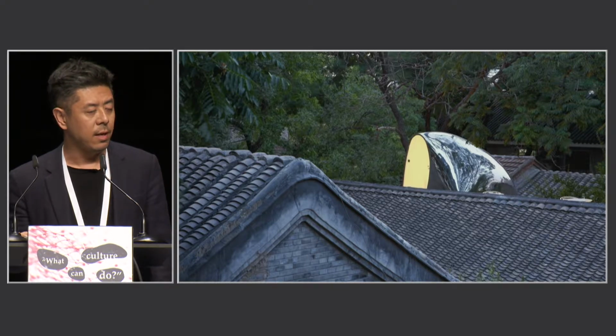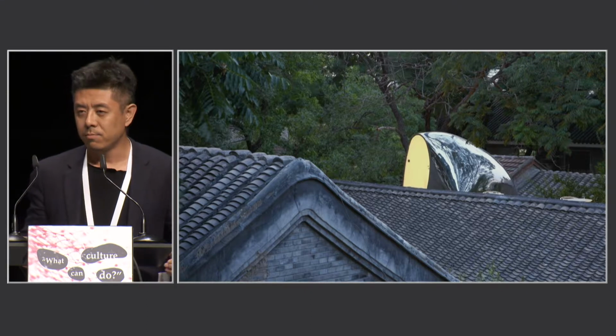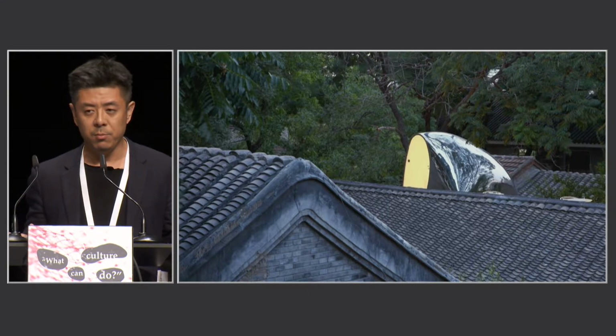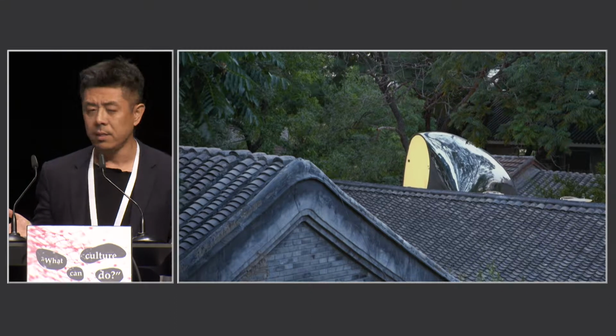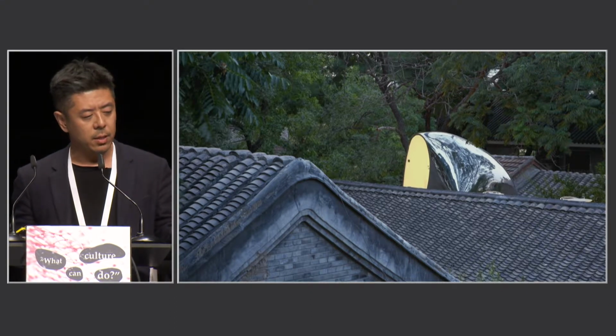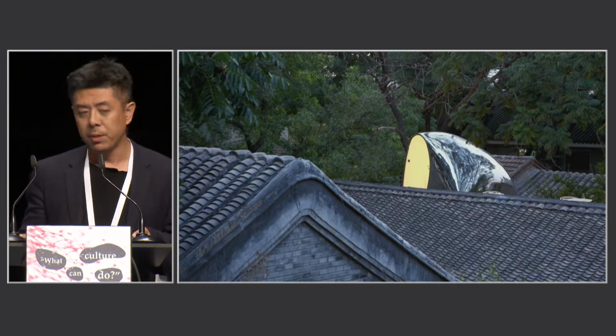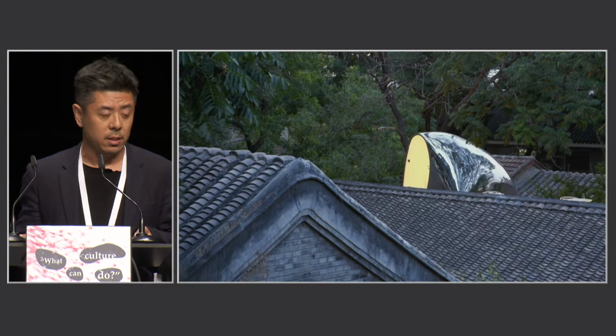After Martin left Beijing, there was an owner of an old house who came to us. He saw this image and he said, "Let's do it. Let's make this happen." So we actually built something. We realized this concept before 2050.